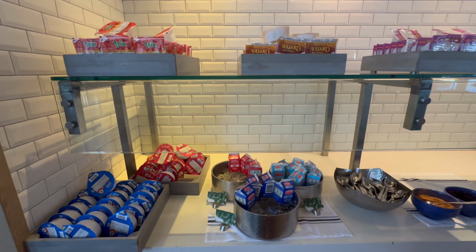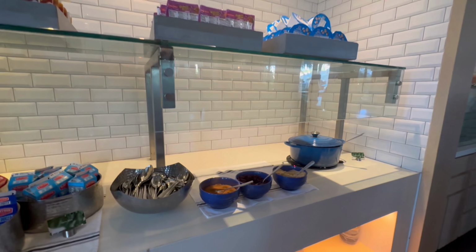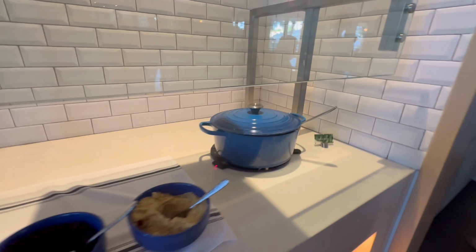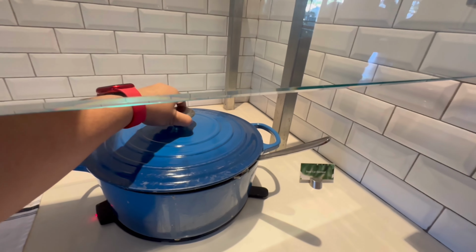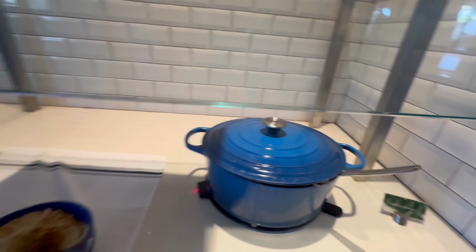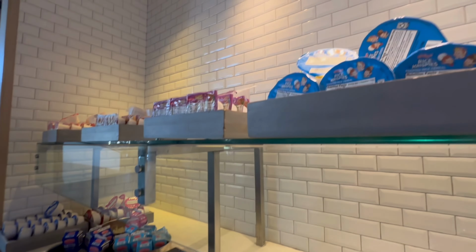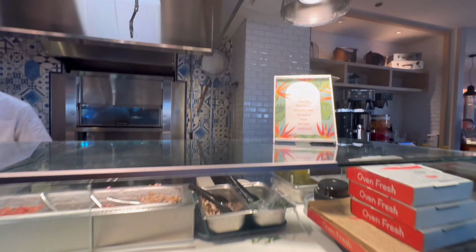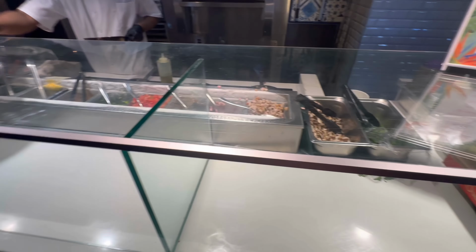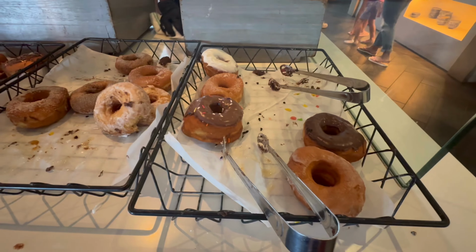And for those who love cereals for the kids or those who just love cereal in general, this is the cereal section. And you also have a freshly made warm oatmeal section right here. This was the second egg station or omelet station. Guys working so hard here.